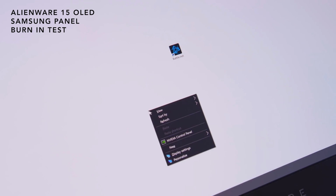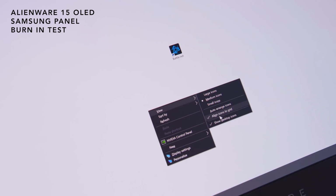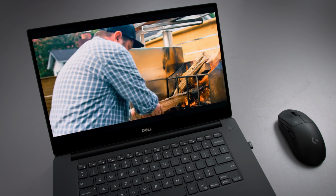Now, if you're worried about OLED screen burn-in on a laptop, I've talked about this in previous videos, but I feel like I should mention it here as well. I've done a couple tests. I've had a screen that just had a static image for over 30 days and there were no issues with it. So I feel like for these particular panels, like the Samsung OLED panels that we're seeing a lot of this year, they're perfectly fine for OLED longevity.